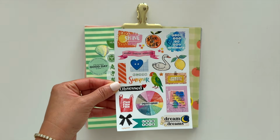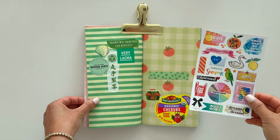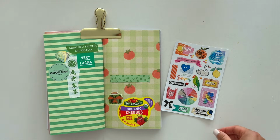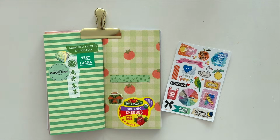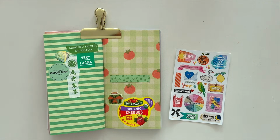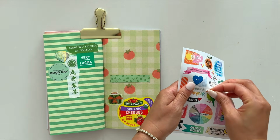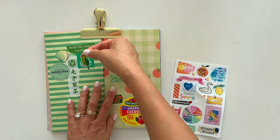Okay, if you're a sticker saver like I am, maybe this is your opportunity to use those stickers in this type of journal because some feel too special, but this is from my June Happy Mail envelope, and I really want to use this green parrot.